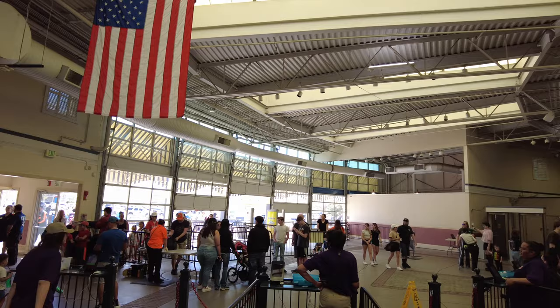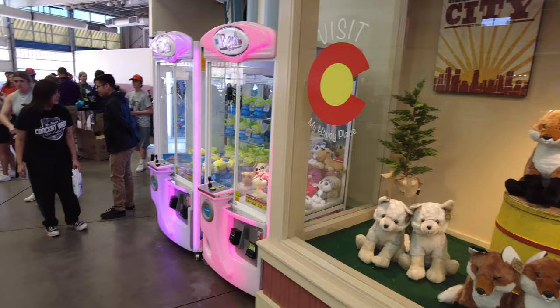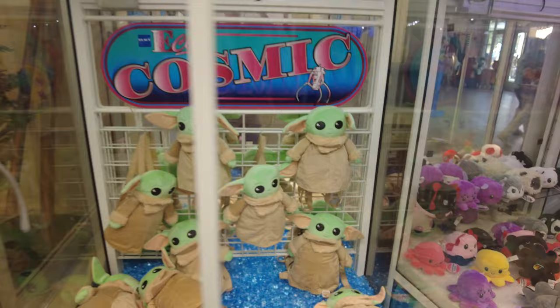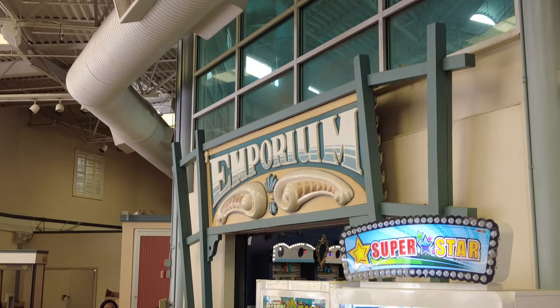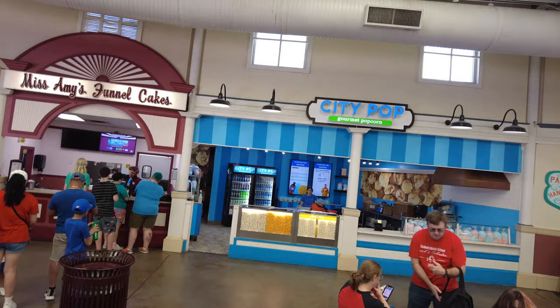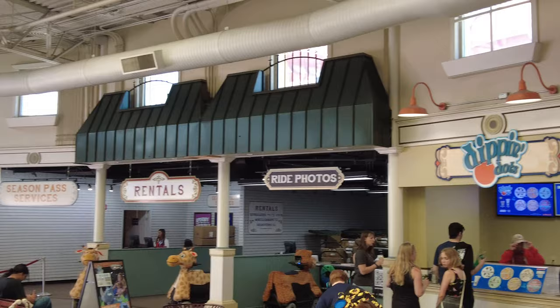This is a really nice entrance to Elitch Gardens. Once through security and your ticket scanned, you are in this nice pavilion. And in the pavilion, there's a series of claw machines. Looks like you can win Grogu. There's also an entrance to the main gift shop, the Emporium. And on the other side, you have gourmet popcorn, funnel cakes, Dippin' Dots, ride photos, rentals, and season pass services. So let's go on inside the Emporium.